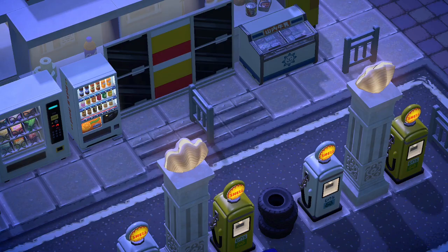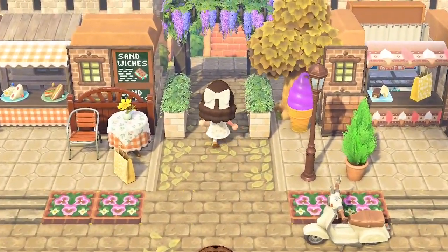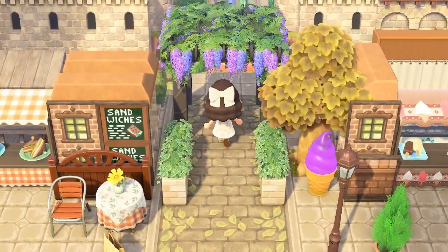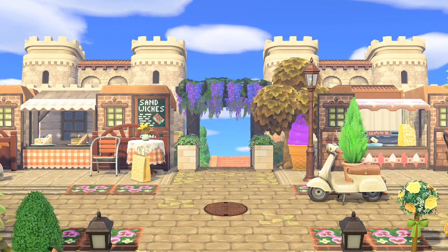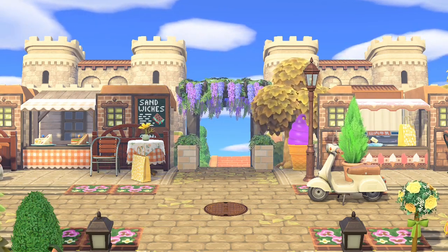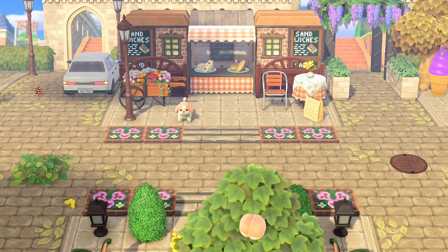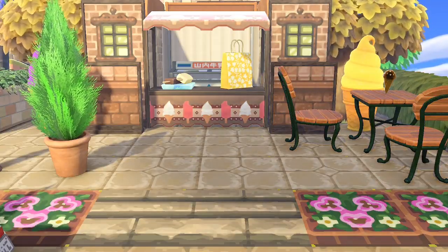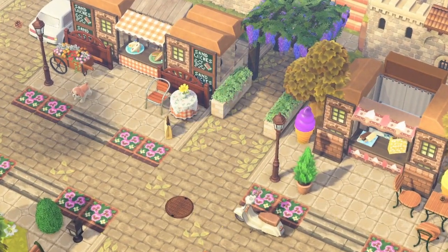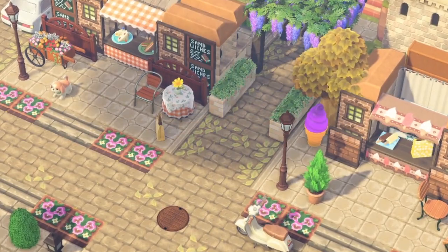It's just really cool. The next build we're going to look at actually has space for 2 shops, so you could definitely take this idea and turn it into your own. But I love the setup of this. This is so well done. It was created by Soaring Rose, and on the left hand side we have a sandwich shop, and on the right hand side we have an ice cream shop, and then you can walk your way through, and all of the backdrop here is just stunning with all of the castle walls.